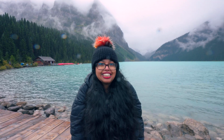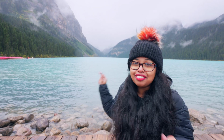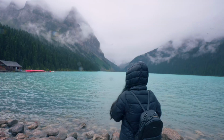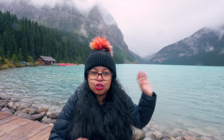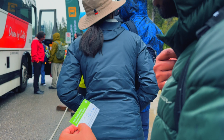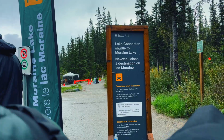We now can finally see some colors and the mountains and the glacier behind it. After 3 hours of waiting and shivering in the rain, finally we can see some glimpse of the Victoria Glacier and the landscapes properly. One of the best parts of Lake Louise is that wherever you stand in this entire lane, you will get the same backdrop. So don't worry if the crowd is there, you will get the same angle of the mountains. So just come here and click your picture. This is for Lake Moraine. Last return shuttle from Moraine Lake is due for 7:30 p.m.